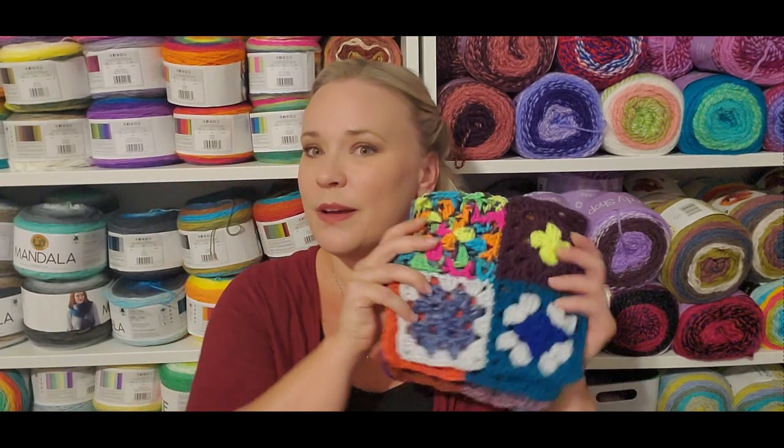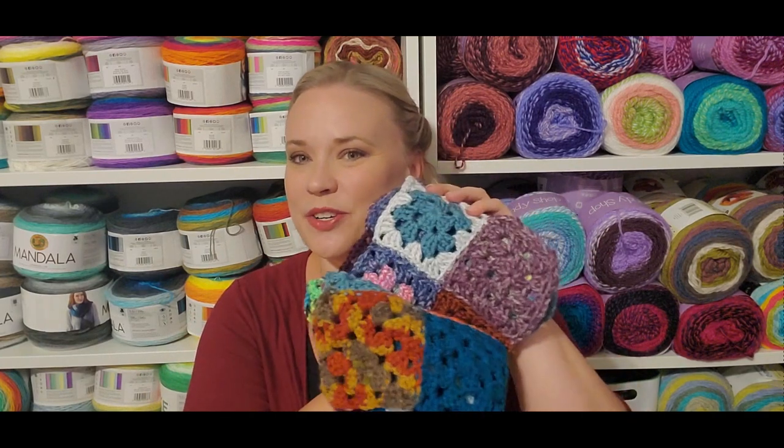Blanket in progress. So I am working on my granny scrap blanket. These are my squares from this last week.